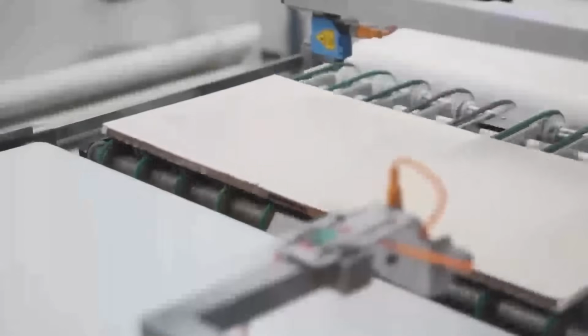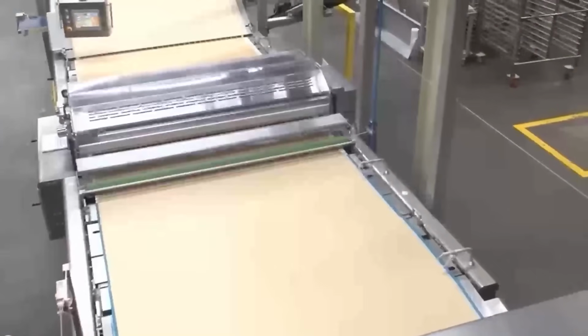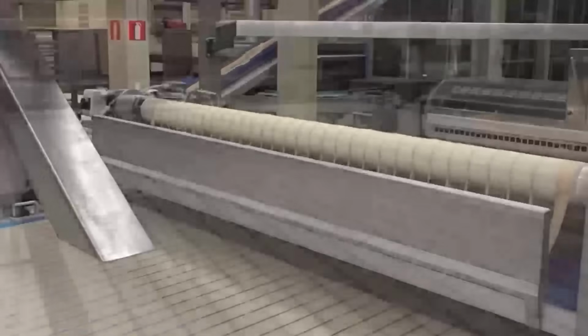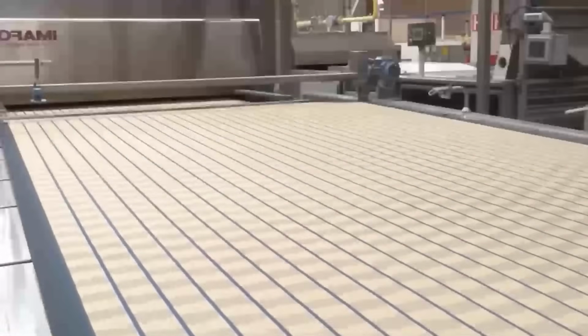The baking plates operate at carefully controlled temperatures, typically around 180 to 200 degrees Celsius, ensuring uniform texture and color. The baked wafer sheets emerge golden brown and crisp, ready for the next stage. To enhance the crispness, the wafer sheets pass through a controlled cooling system.